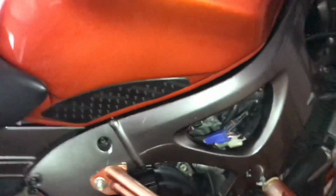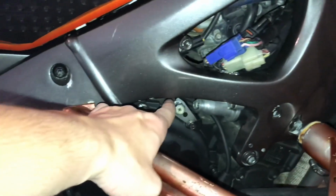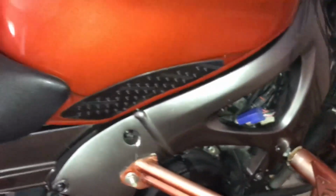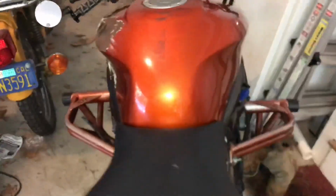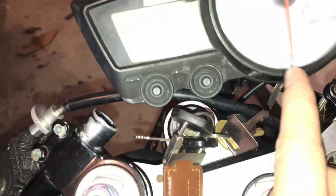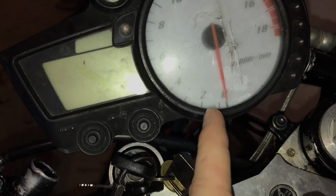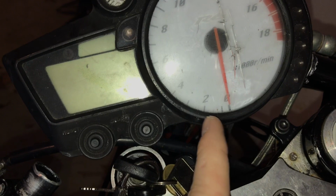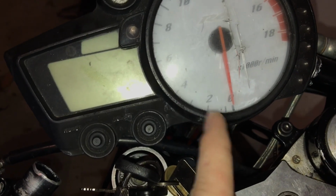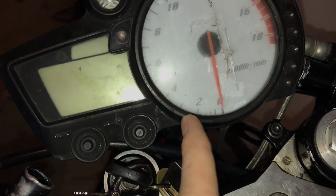So one of the last things you can check is your idle screw. Now, when I bought this, I had a couple of problems. Number one, the bike would idle poorly, so it would jump around. That's very indicative of a coil or a spark plug problem. If it doesn't stay steady and it kind of jumps around, it's misfiring. It generally means it's misfiring.